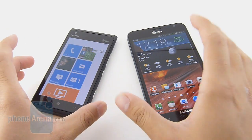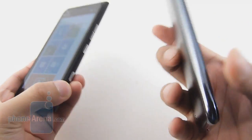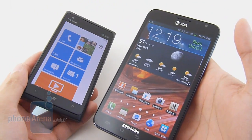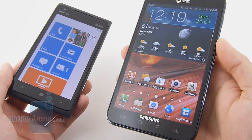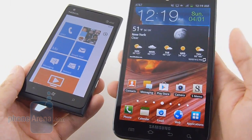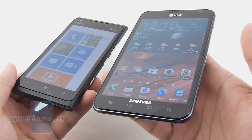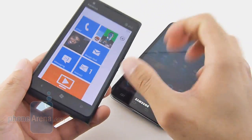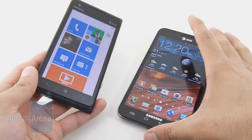Alright folks, here are the things about these two wonderful handsets. They're both top-notch, and if we just broke it down to terms of just spec sheets, of course the Galaxy Note's going to win in many aspects. Larger display, higher resolution, dual-core processor, so as far as just the hardware inside, you might be more enticed by the Galaxy Note versus the Lumia 900, but nevertheless, they have their own unique perks.